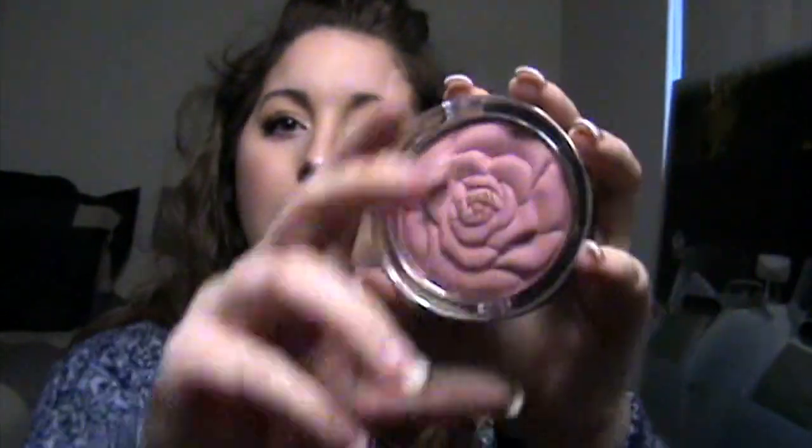This is an OG from my makeup collection. Moving on, this is somewhat newer. I don't think these are brand new at the drugstore, but this is a new Milani blush, and I love that it's like a flower. It's just so cute. I appreciate stuff like that. But anyways, I'll do a little swatch for you. This is in the shade Romantic Rose.